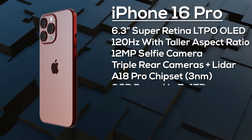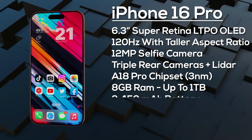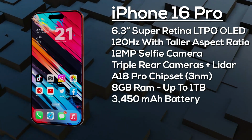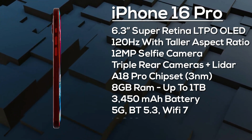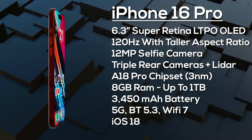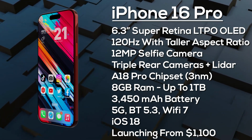It's powered up by the A18 Pro chipset, and it comes with 8GB of RAM and up to 1TB of storage. And it's also powered up by a 3450 mAh battery, and fast charging is still unknown at the moment, but we do expect some improvements. And of course, it comes with advanced 5G, Bluetooth 5.3 and Wi-Fi 7. It will of course ship with iOS 18 and is expected to launch from around $1,100 in September 2024.